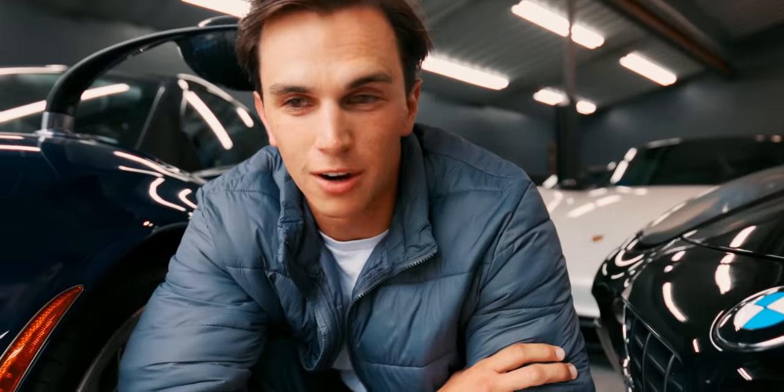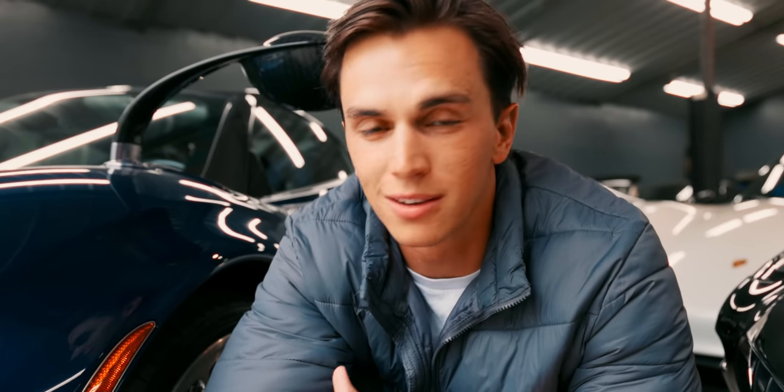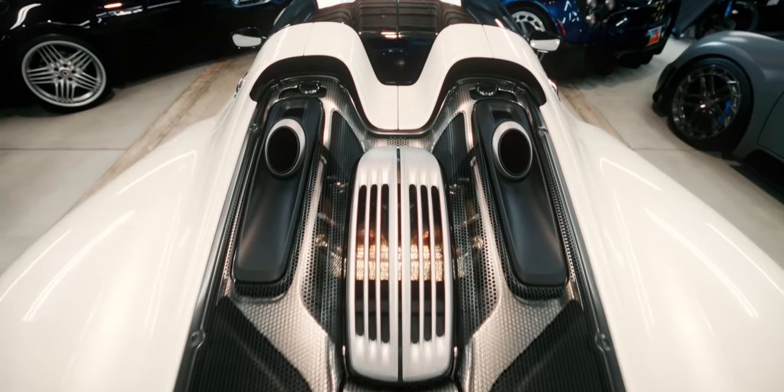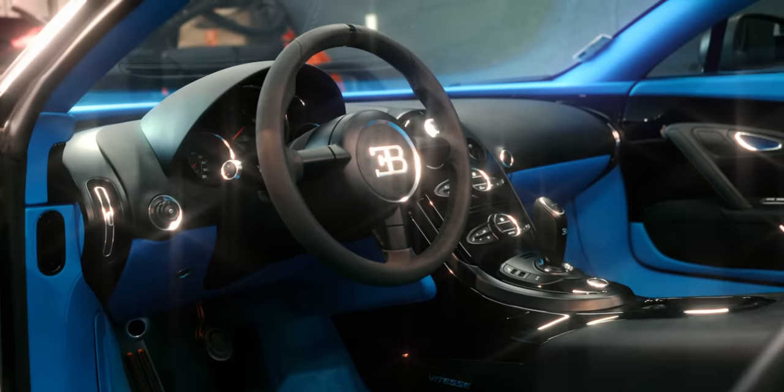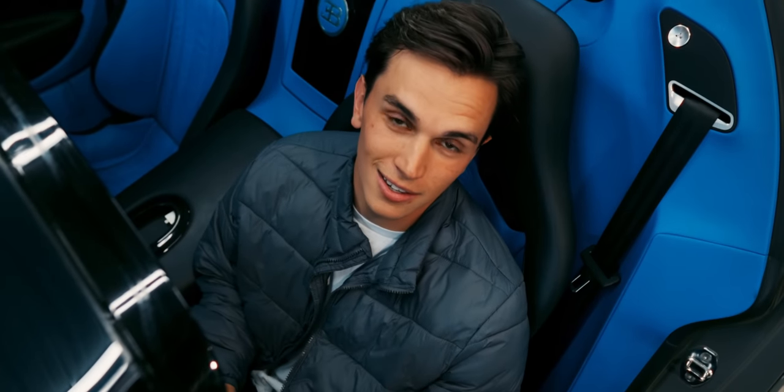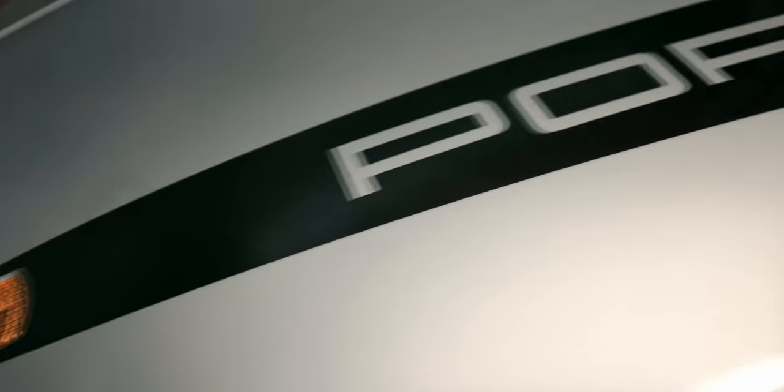Pagani Huayra Roadster has a V12 bi-turbo, makes about 700 horsepower. This is about 3 million. Got my heart, no barging in. From the bed to the floor to the couch. Porsche 918 Spyder V8, roughly 2 million. In the end, we gonna make the cap. Bugatti Veyron Grand Sport Vitesse, one of 16, makes over 1,200 horsepower, roughly 3 million.